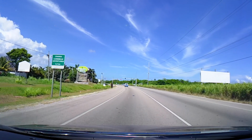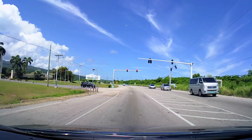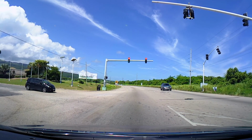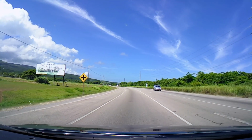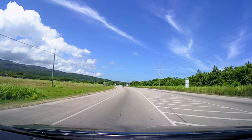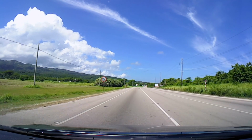Here you can see they have a supermarket at the front, a deli, and then there's a gated community, at its own stoplight here. If you turn to your left here, you can go into that gated community, which has a pool and 24-hour security. I think there's a gym there. Also, if you're visiting Jamaica, there's a lot of Airbnb located in that gated community, so you can check it out.